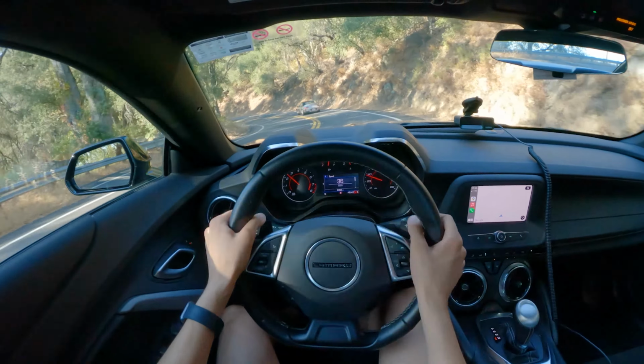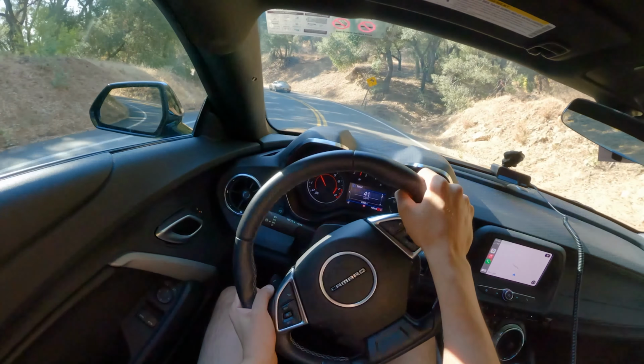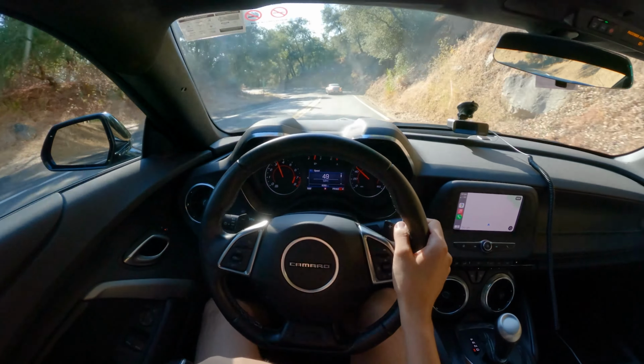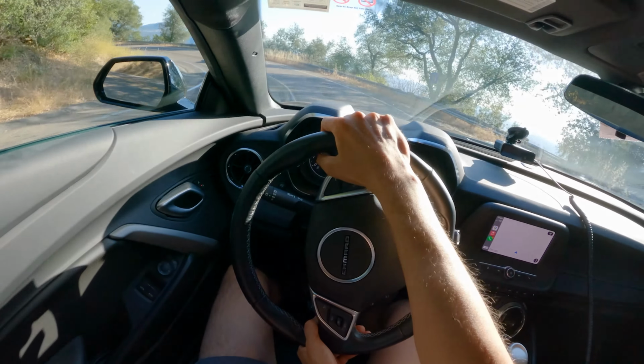Absolutely. But it's not playful. It's not playful at all. I have to work so hard to kick the tail out. And that's bringing us back to how this car makes you feel. I wouldn't buy this car at $28,000.